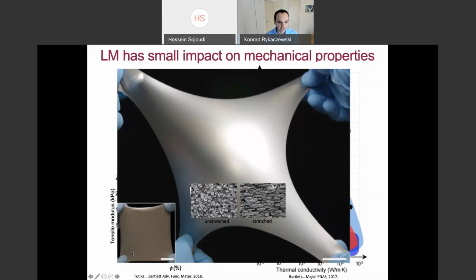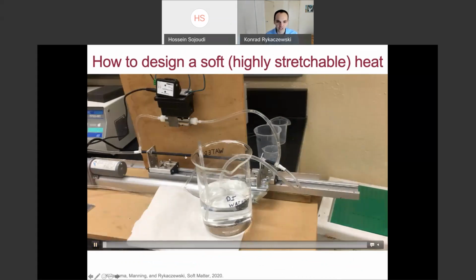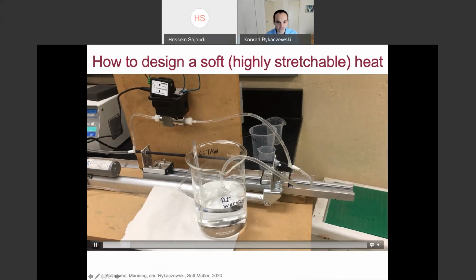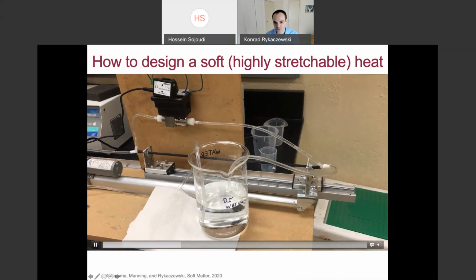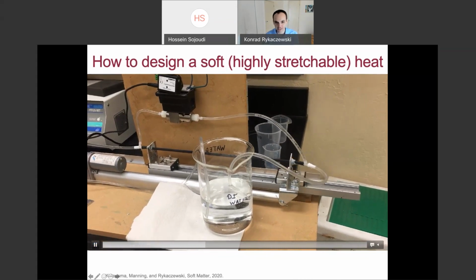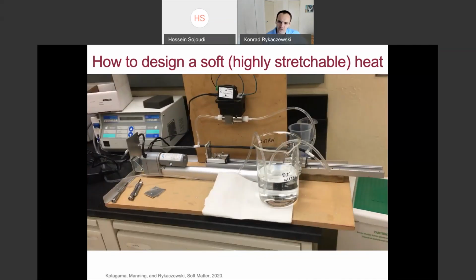So we thought, okay, well, let's try to make a system with this. Let's try to go beyond just conduction and see what would happen if we have a stretchable heat exchanger. So this is an old video that we have of our first flow loop that is very rudimentary. This is all the insulation removed, and we're just getting started. But you see that we're flowing water to, this dark section here is the heated liquid metal section. And we're flowing water to this, and at the same time, we're stretching it up to between 50 and 100%.